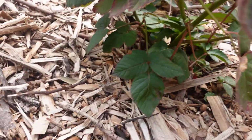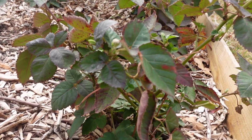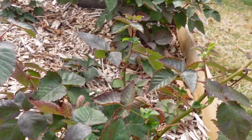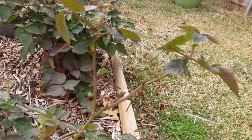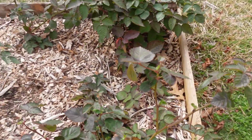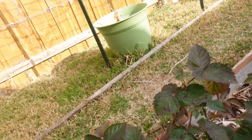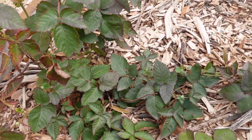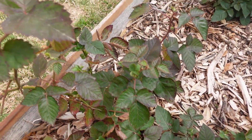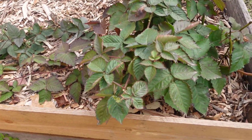And I didn't get any fruit. Even though they're primocane fruiting, they were really, really small. So by the time they were big enough to actually put off some fruit, it was already cold. So I didn't get any fruit last year on them. But I'm expecting to this year on primocanes and floricanes. So I'll get a floricane crop in late spring or early summer, and then I'll get the primocane crop in the fall. But I have 4 of these.